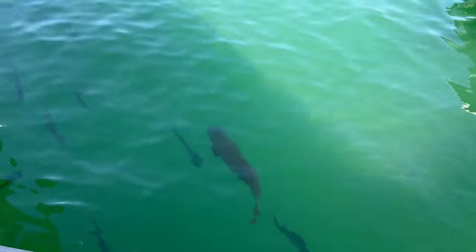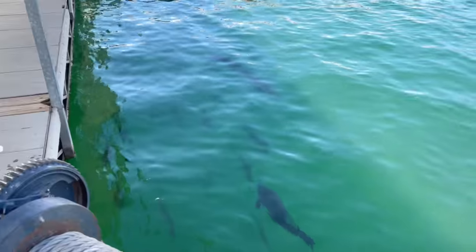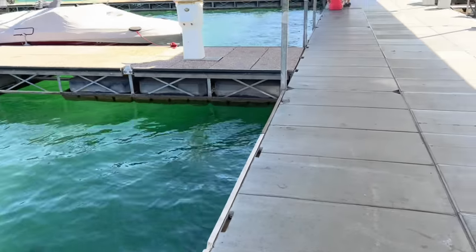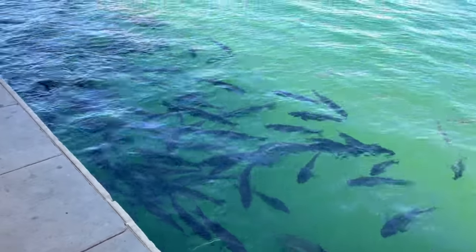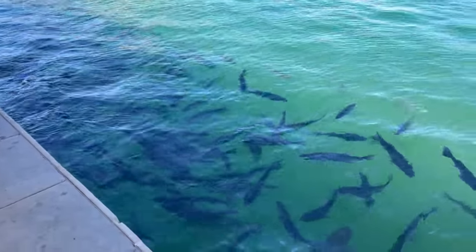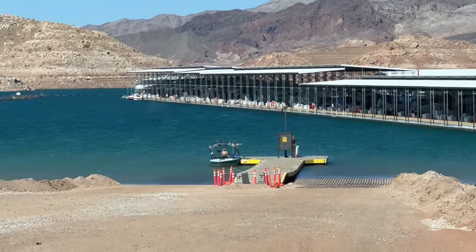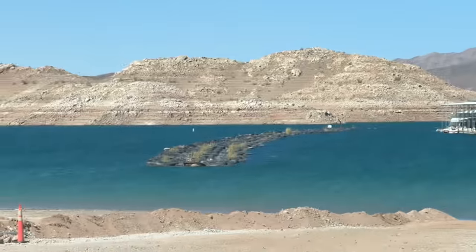Cruising along looking for food. That's a big fish. There's another one. Damn. After watching it for a while, they're pacing because it's the only spot they can go is up and down the dock. You're off the pavement, down in the gravel, and then you've got a mat to launch on, so good luck to you.